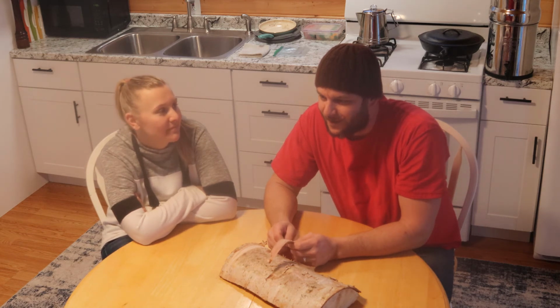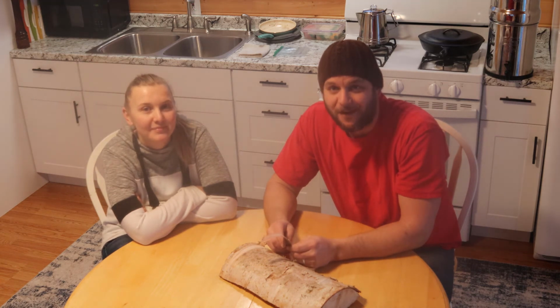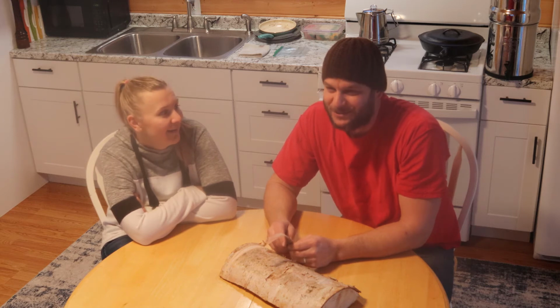So we did get the fire going, and we threw the pan on there. It was definitely hot enough to cook, but by that time, it was so unpleasant.